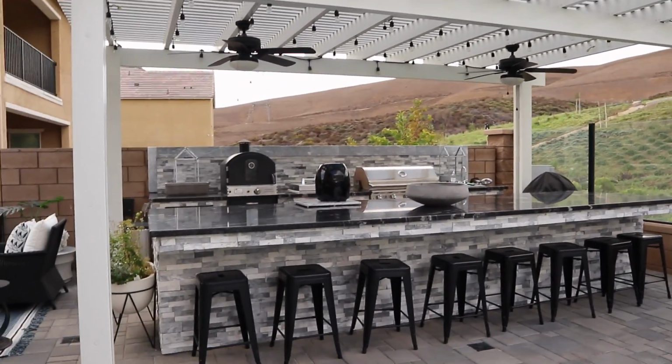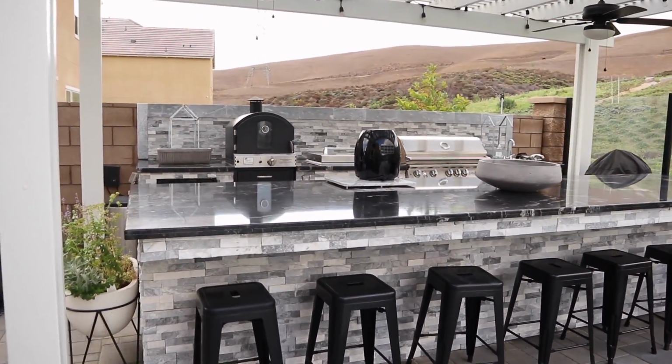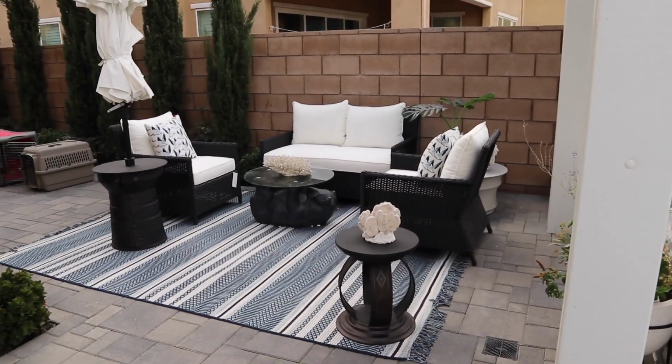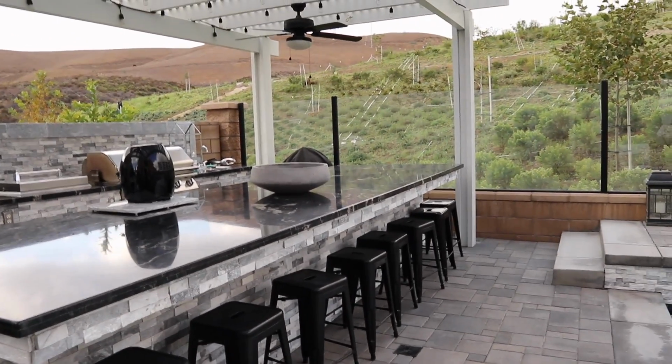Then out here, I already have our air fryer right there. It is amazing. Mom's gonna be frying some stuff later, so I just had that out already, set it up, and have this little sitting area set up as well. And that's pretty much it for our quick little house tour.